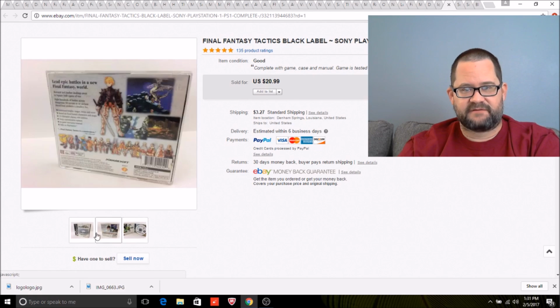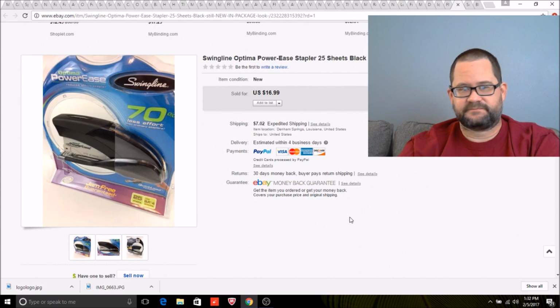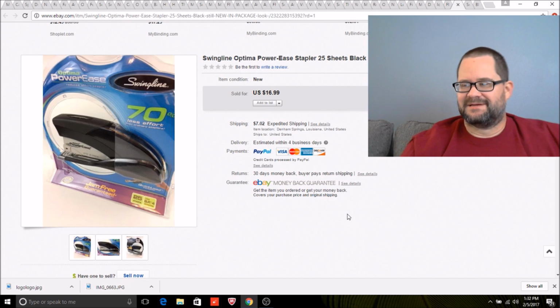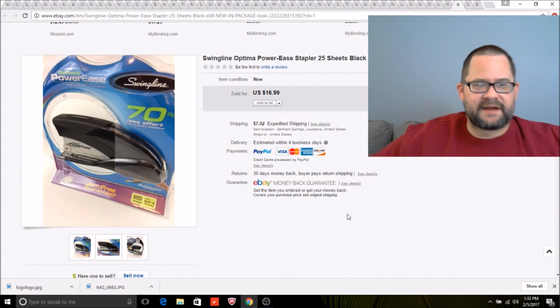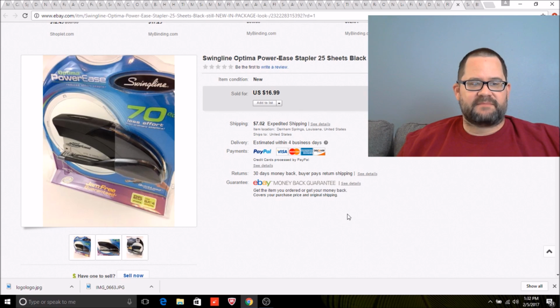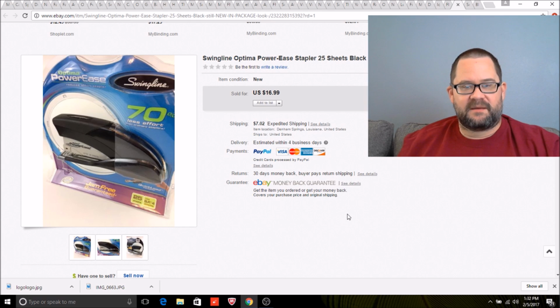Okay, Final Fantasy Tactics. I have so many Final Fantasy games. I still got like 3 or 4 back there. 21 plus shipping. Good sale. This is a stapler. There weren't a whole lot of these on eBay, and Amazon said it was a slow-moving ASIN, pretty much telling me not to even send it in. So I was like, you know what, screw it. I'll just sell it on eBay, and somebody actually bought it fairly quickly. Paid like $2, got 17 back.